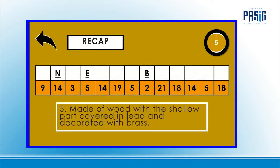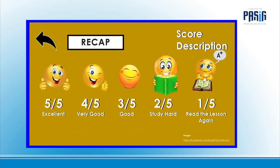Let's have number 5. Made of wood with a shallow part covered in lead and decorated with brass. You have 5 seconds. Time is up, and your answer is? That is correct. That is incense burner. How much score did you get?